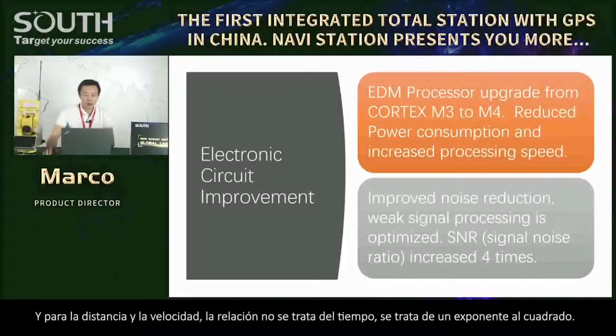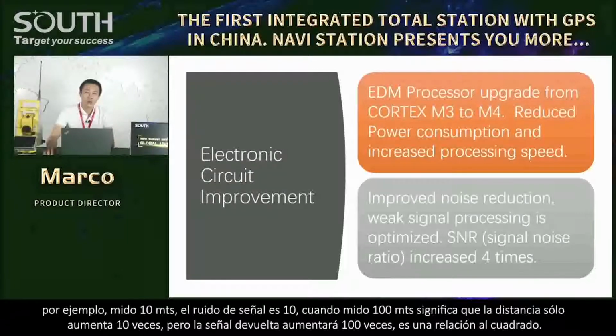And the relationship between distance and signal is not about times, it's about a square. For example, when I measure 10 meters, the noise signal is 10. But when I measure 100 meters, the distance just increased 10 times, but the signal coming back will increase 100 times. It's a square relationship.